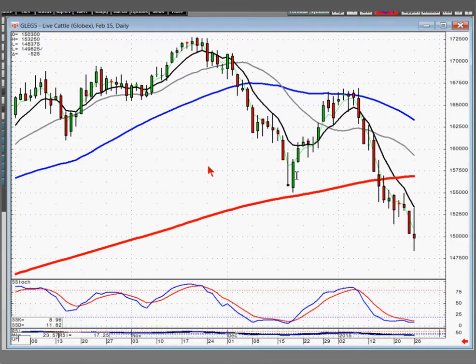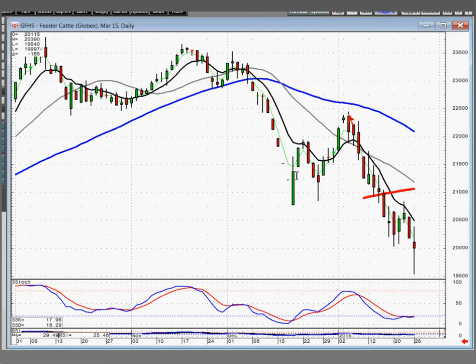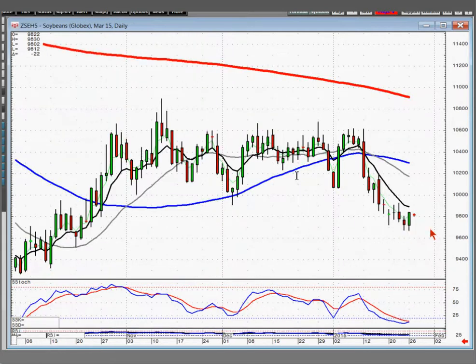That was live cattle, feeder cattle. Same scenario. Still in a downtrend. And we just did soybeans. Soybeans was kind of bottoming, but not anything I'd really want to trade right now. Just not a strong direction.